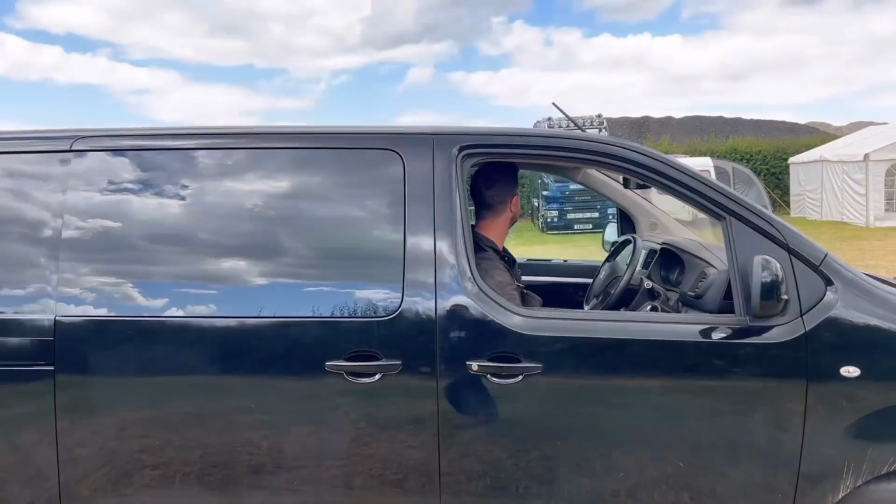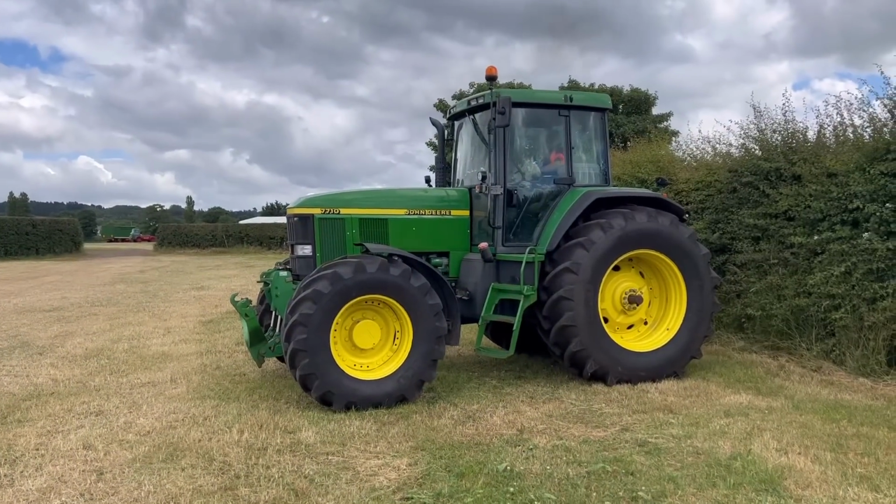It's spitting with rain. We're going to go and pick the combine up. It would have been nice to take it straight to the field and try it, but who knows what it would be like in an hour and a half when we get back with it. We'll just have to see. Rob's just dropped us off. I'm just going to go get the header trailer now.